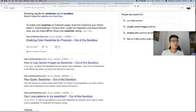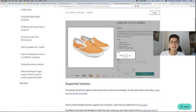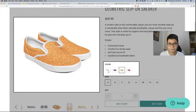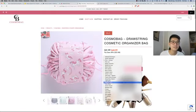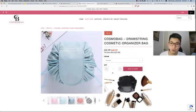This one. How to use variant image as swatches. Then it's easier for them to pick, because the photo will become the color directly. So the people do not need to click the drop down one by one. They don't need to see, oh my god, there's like 100 of them, and check them one by one to see which one they want to buy. It'll be very, very time consuming for them.